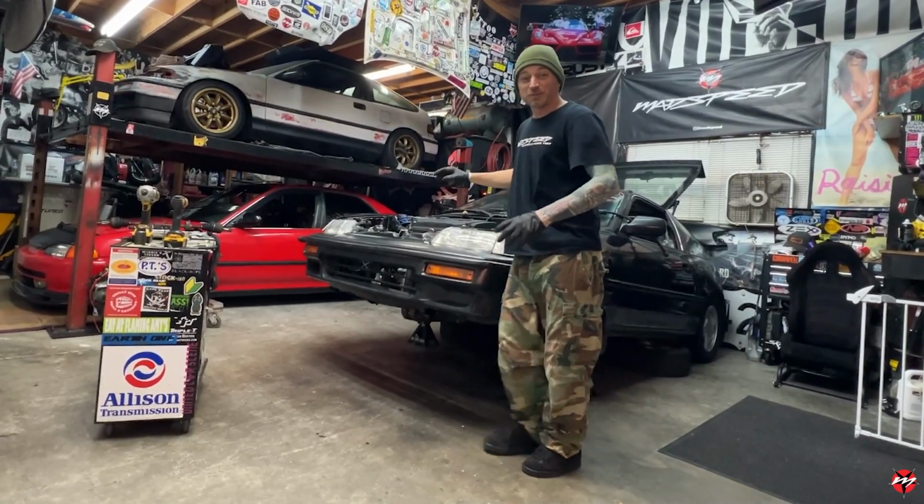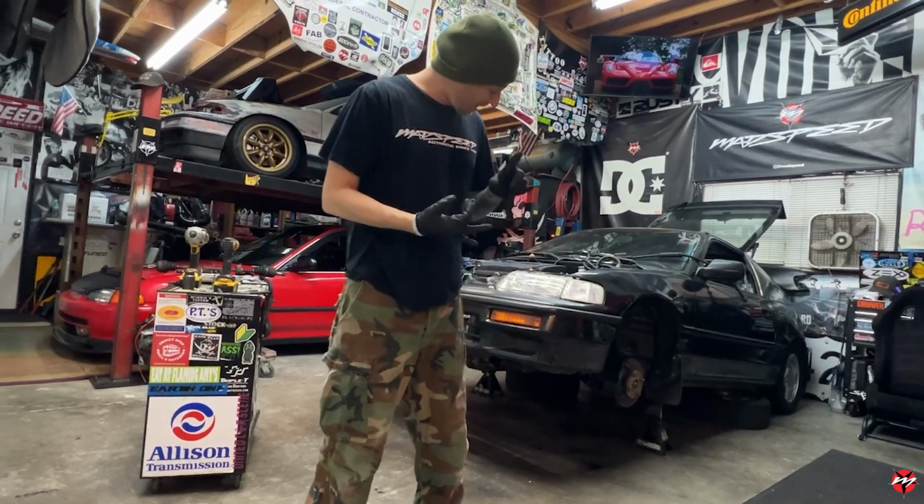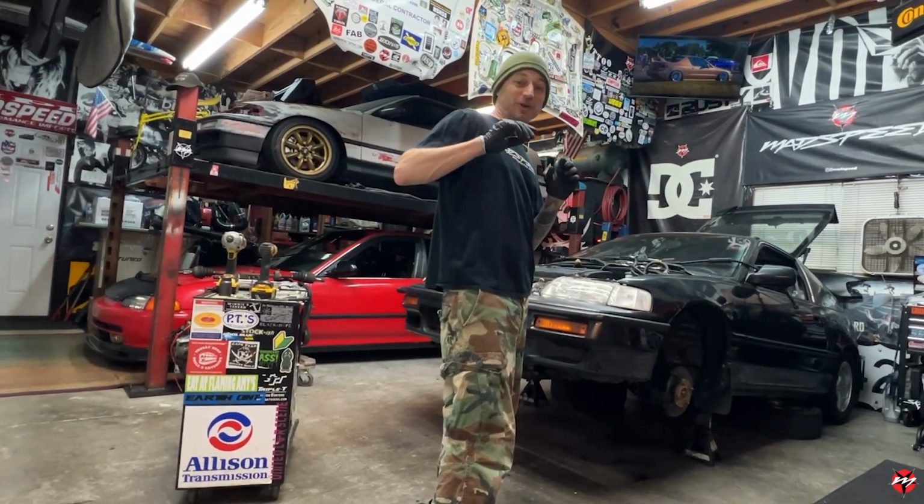That's everything on the top of this motor. I still gotta get underneath there and get the shift linkage and the axles out. So I'm gonna get under there and do that real quick, and then this motor will be on the way out.